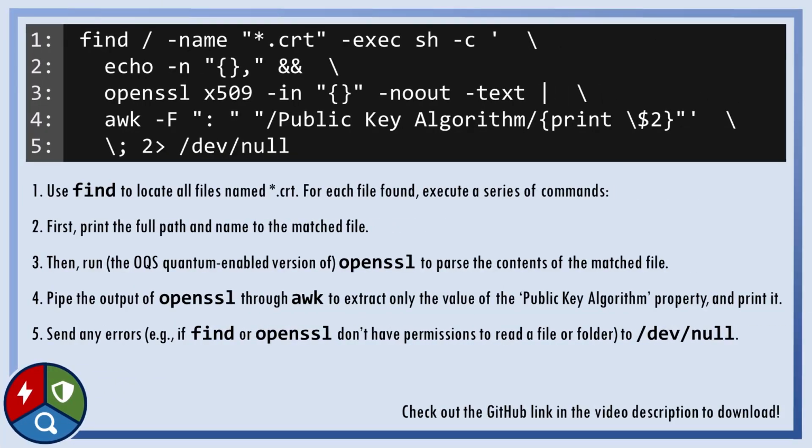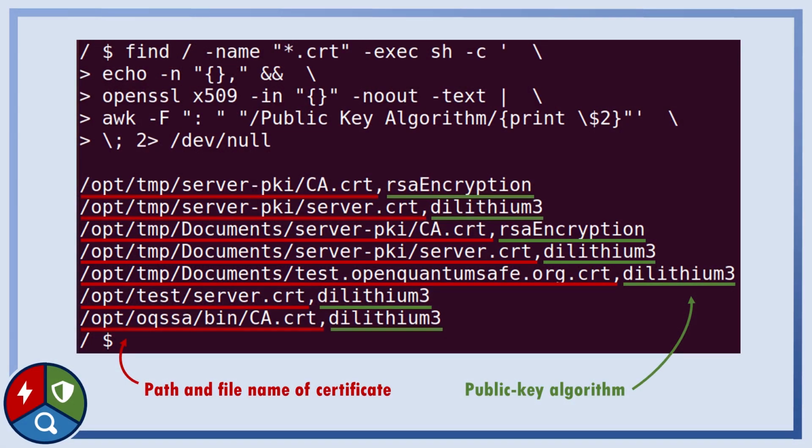Let's take a look at another example, this time assessing digital signature algorithms. Under modern versions of TLS, certificates are exchanged in an encrypted format, so our network monitoring approach won't reliably work here. But we could use a file scanning approach instead, to search for any certificate files on a file system, and report back what digital signature algorithms they contain. Here's an example of a simple script I created to do that, and here's the report it produces.